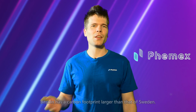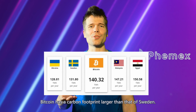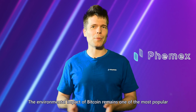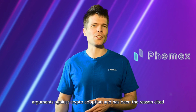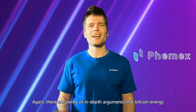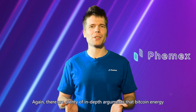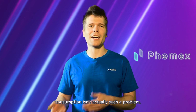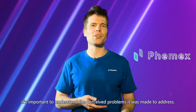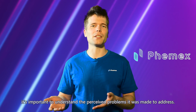According to the Cambridge Bitcoin Electricity Consumption Index, Bitcoin has a carbon footprint larger than that of Sweden. The environmental impact of Bitcoin remains one of the most popular arguments against crypto adoption and has been the reason cited for multiple government crackdowns. Again, there are plenty of in-depth arguments that Bitcoin energy consumption isn't actually such a big problem, but since we are discussing Chia, it's important to understand the perceived problems it was made to address.